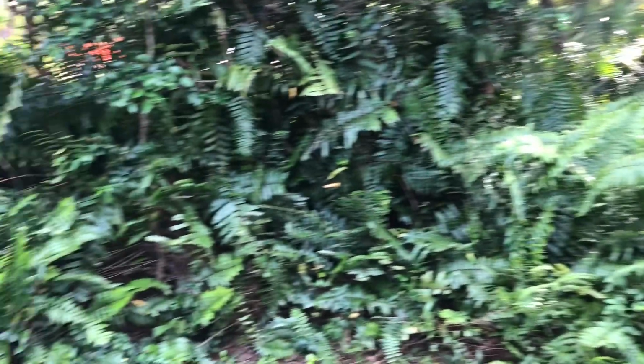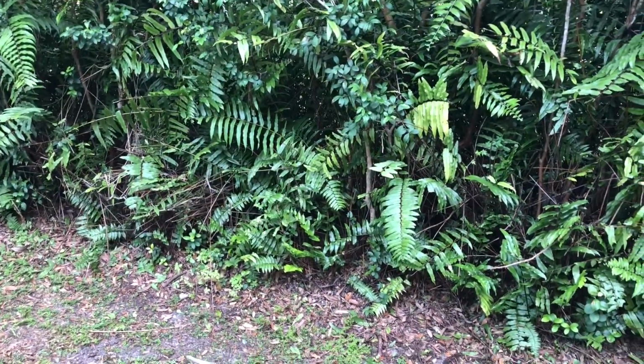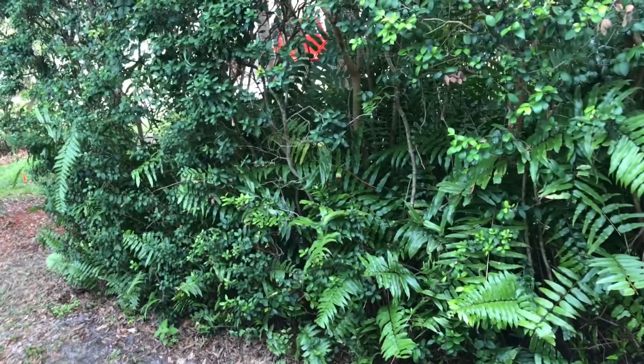Sometimes we have big gopher turtles that come through the yard. There's always something new to see. And I just wanted to share a little piece of that with you guys today.